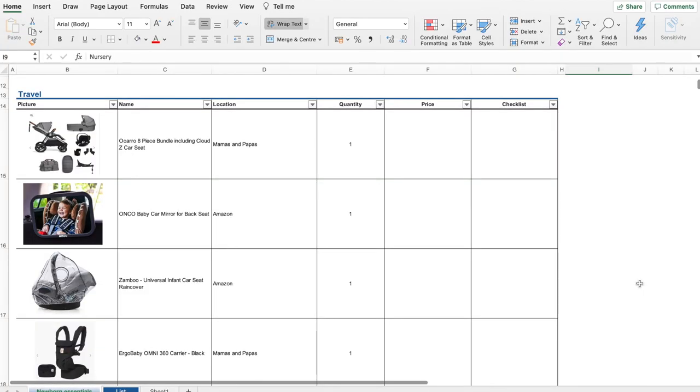So let's go on to the first category. The first one is travel. I've got one column with pictures. This column is not compulsory, but because I've seen so many different pictures and so many different options, I want to put the picture in so I remember exactly which one it is that I want to buy.